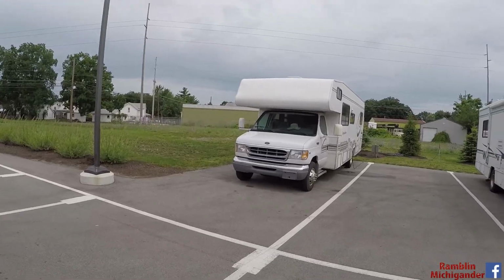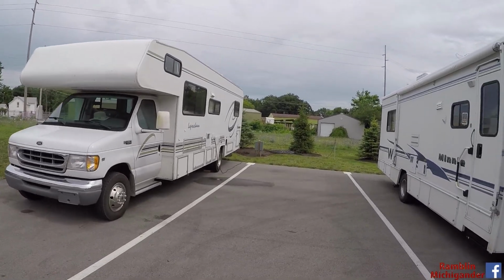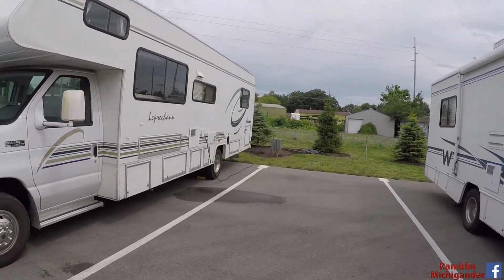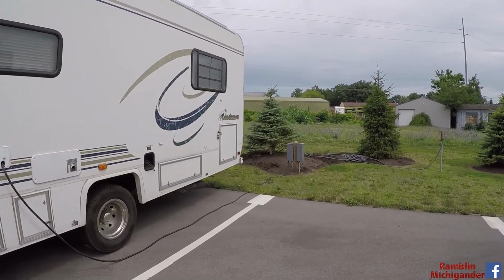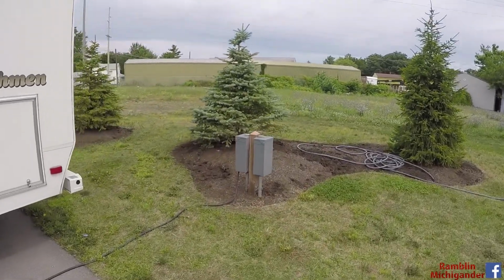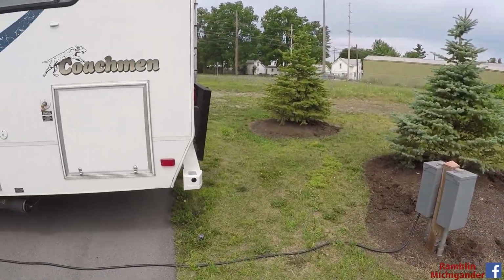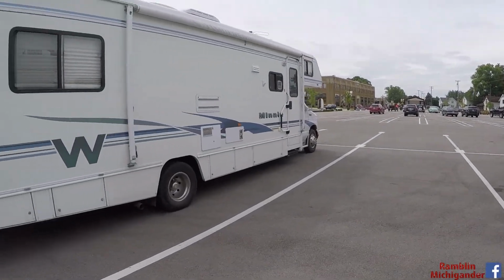Now when we got here, we were pleasantly surprised to see this. The museum has installed in this parking lot across the street electrical power and RV parking, and they don't charge you for it. That's right, you can come here, plug in, there's no time limit, stay all night if you want to, and you have power. And there's another RV next door to us, which I think is a fantastic service to offer to people who are traveling in RVs.